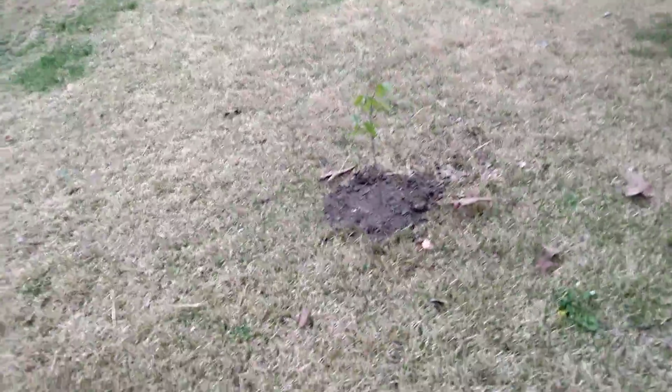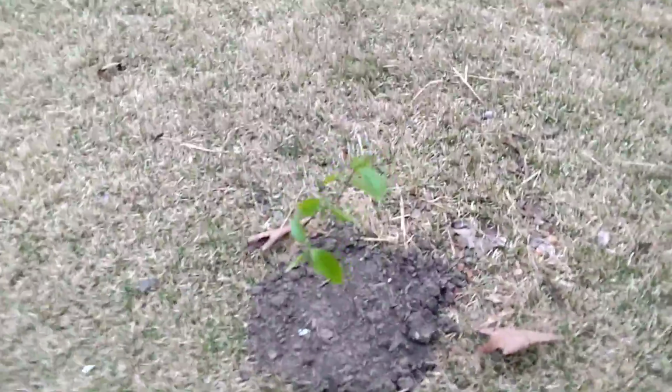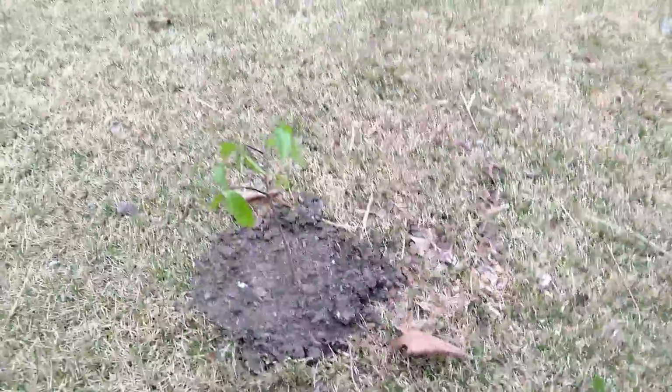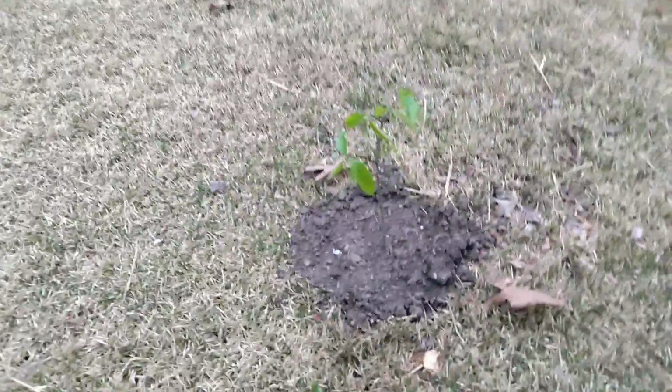We'll come over here. This is one of our 2 pawpaw trees we got last year. As you can see, it's getting nice leaves on it. So this year, I'm hoping by the end of this year it to be 6-7 feet tall for both of them. This one's the smaller of the 2. It's about 18 inches. The other one's about 2 foot. So I'm hoping we get us a nice jump.